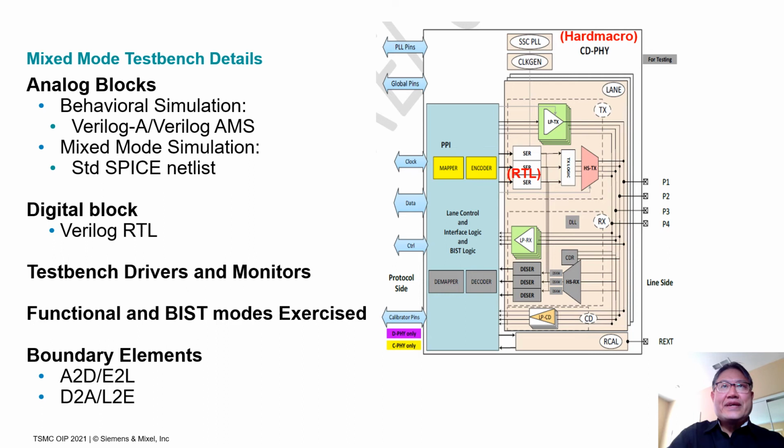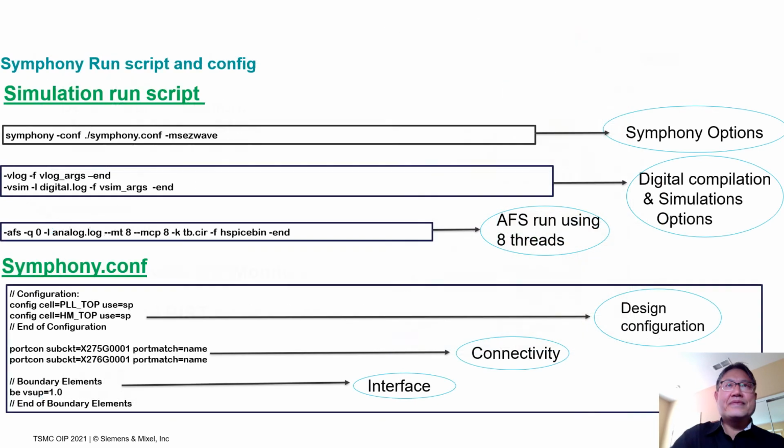Thanks, Sumit. Here are the details about our mixed-mode test bench and the block diagram of our test bench. The block on the left side is the control interface logic implemented in RTL. The right side shows the hard macro containing analog and full custom digital blocks. We have successfully verified the interface for all functional and test modes using Symphony. Here's a Symphony run script and configuration file showing simulation options, design configuration, and multi-threading info.